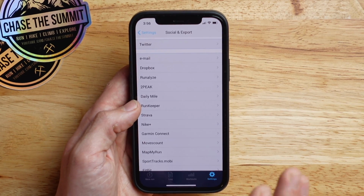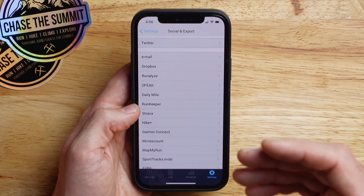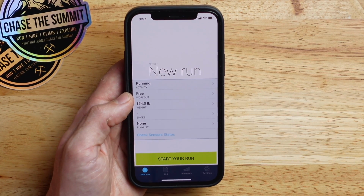And again, if you download iSmoothRun, you don't really need RunGap because this also has the ability to sync with multiple platforms. And if you forgot your watch for whatever reason, you can still go for a run with iSmoothRun and sync it over to those other platforms using the GPS built into your phone. Of course, it won't be super accurate, but at least you get something to get by in a pinch.